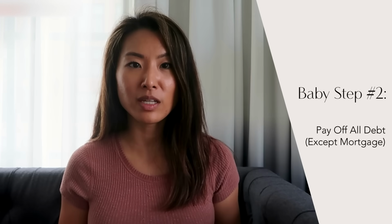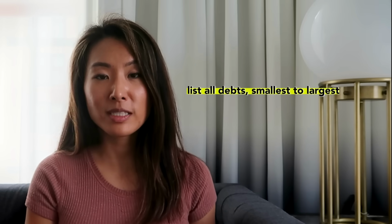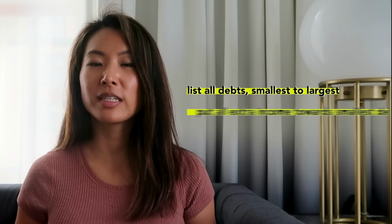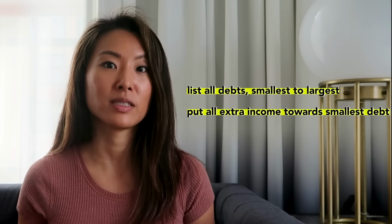Now this is excluding your mortgage. I really have Dave Ramsey and baby step number 2 to thank for motivating me to become debt-free and pay off all my student loans once and for all. To start baby step number 2, list all of your debts on one piece of paper in order of smallest balance to largest balance. Then put all of your extra income towards paying off that smallest balance.